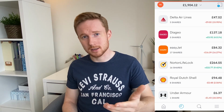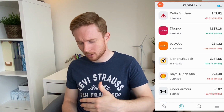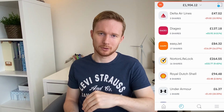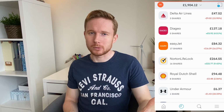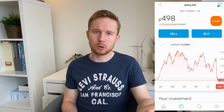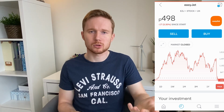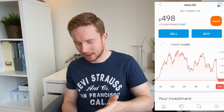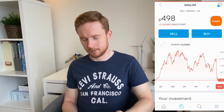So the next stock is another travel stock, EasyJet. We're currently at minus 16.27% on that. Again, I knew it was a gamble when I went in for it. EasyJet have a high proportion of the European low-cost travel market. I think it's about 30%. I think, again, they're going to be on a very rocky road for the next couple of years. In 5 years' time, I do expect that stock to have increased.